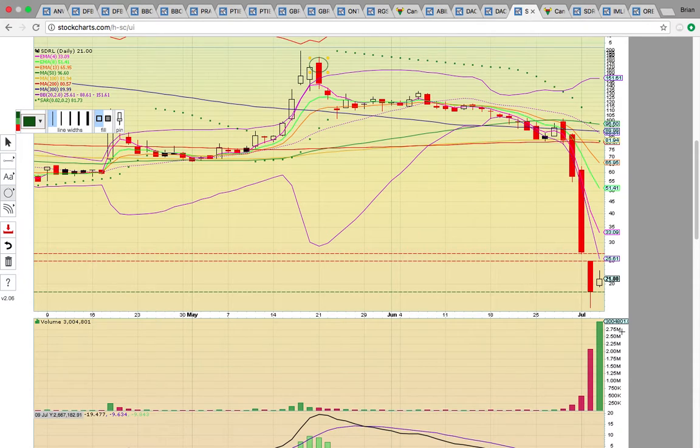I mean, this is some big money flow. 3 million shares traded today at $21 a share. This was a total penny stock before that did not have that type of money flowing through it. That's some serious cash right there. So if it was back at the penny stock level, it would have been an insane amount of volume. And so this is something to take note of.